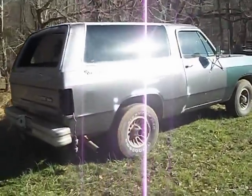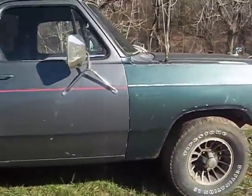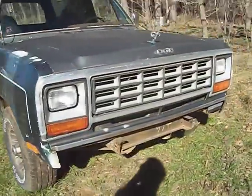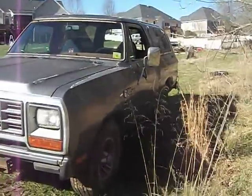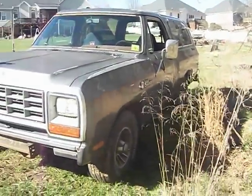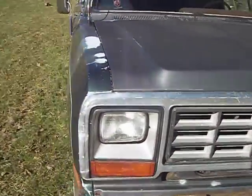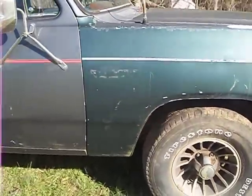Well, had someone request a story on the Dodges. This is my 85 Ram Charger. My aunt's had it since August of 84, and it was in pretty good condition until we moved here, except for the fender needed to be replaced, which I did.